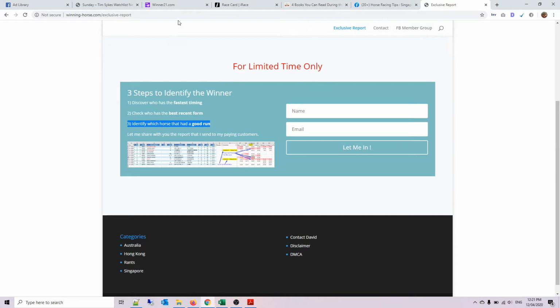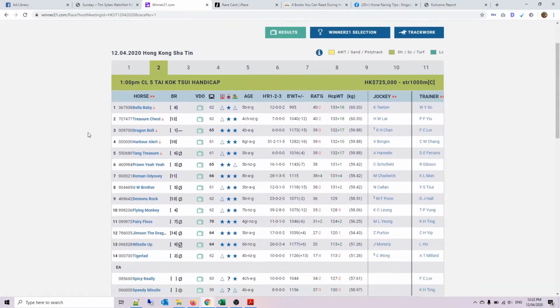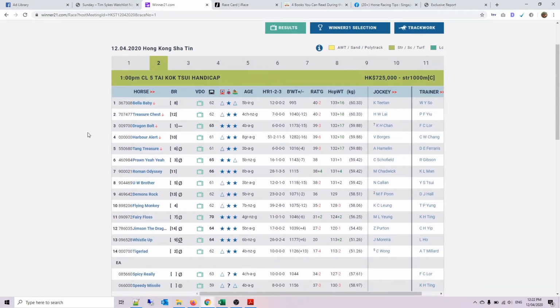Okay, let's take a look at race 1. Since I do not have any records for maiden, normally I'll skip. Right, I'll skip this race. Okay, now let's go to race 2. Race 2 is a 1000 meter race, straight course.